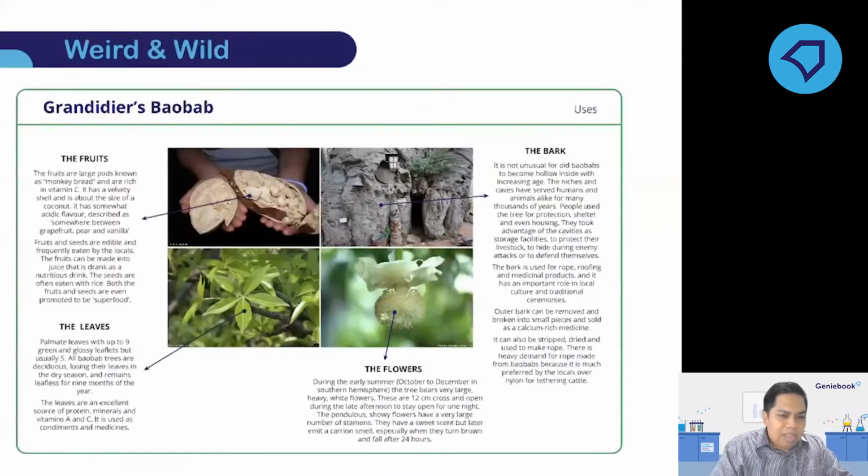Very unique. Okay, these are the fruits of the Grandidier's baobab. They are known as monkey bread. They are rich in vitamin C. It has a velvety shell and it's about the size of a coconut. It has a somewhat acidic flavor. Those who have eaten it before say it tastes like grapefruit, like pear, like vanilla, a mixture of all those. The fruits and seeds are edible.